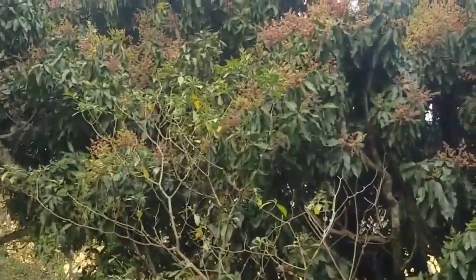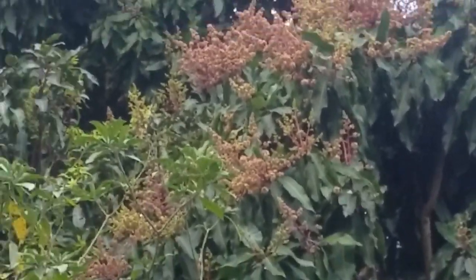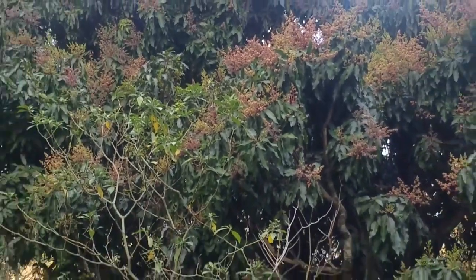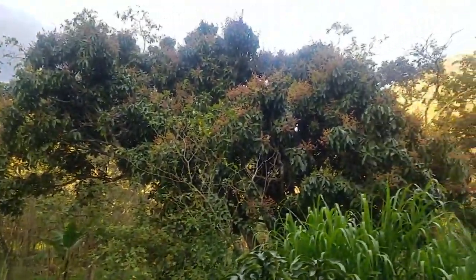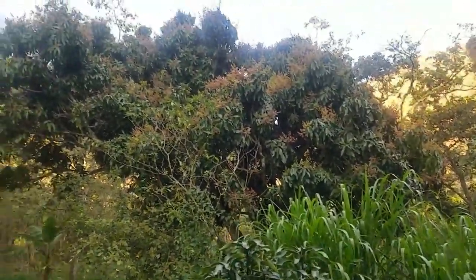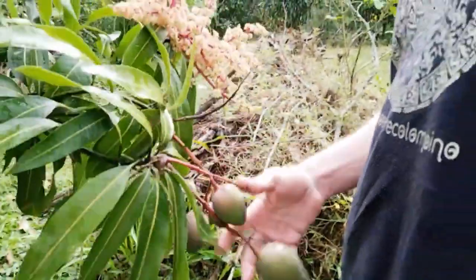There are no mangoes at the moment, but it is in flower. This is the local wild variety, the indigenous mango. It is a huge tree. As you can see, it takes up an enormous amount of space back here. Looks like we have some young mangoes here, which is pretty exciting.